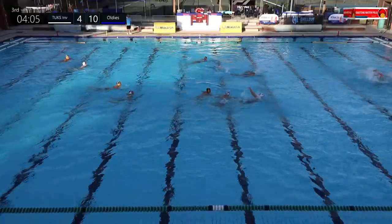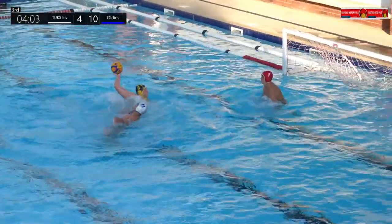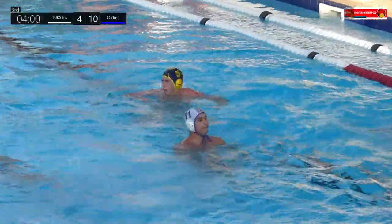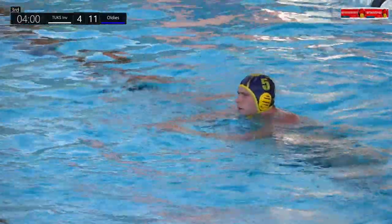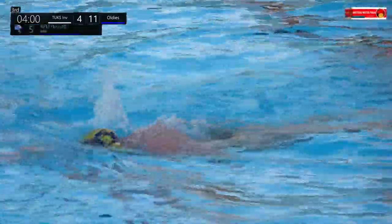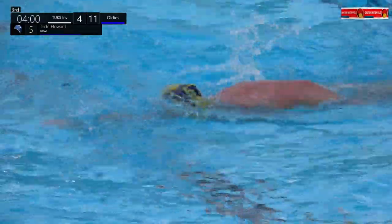A long pass up the pool to try and find Todd Howard. And he gets the 50-50 ball off of Peterson and makes no mistake and rifles into the top left-hand corner. That is the 5th goal of the game for Todd Howard. An absolute goal-scoring presence for this Oldies side.